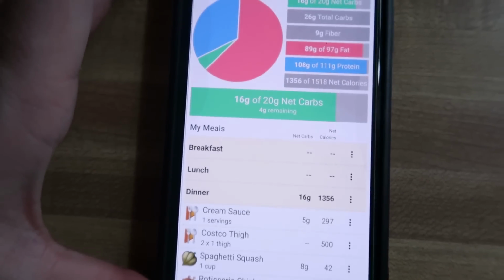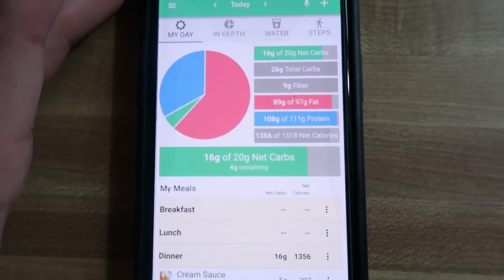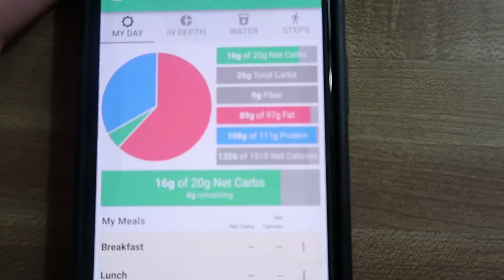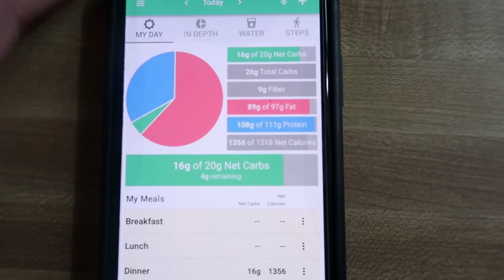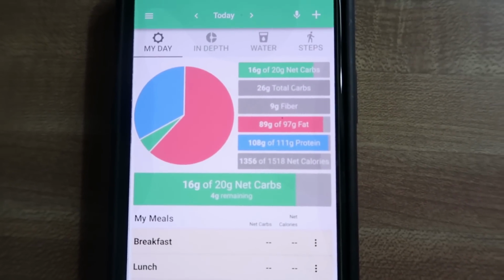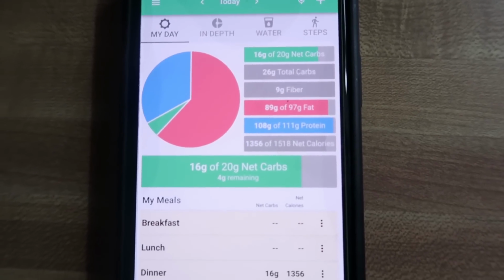Okay, so if you guys are new here, I do use the Carb Manager app. I track my macros with this, and I use the free version. I get that question a lot. So, all right, grand total, carbs are a little high, but still under 16 grams of net carbs. And then we have 89 grams of fat and 108 grams of protein. So very good.